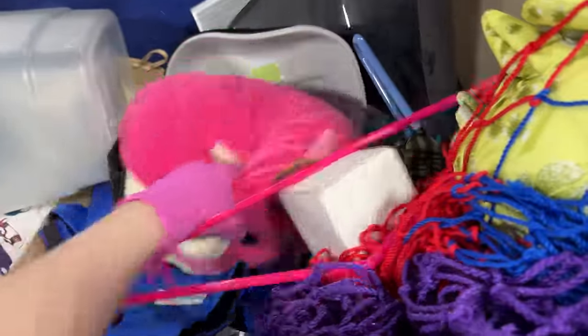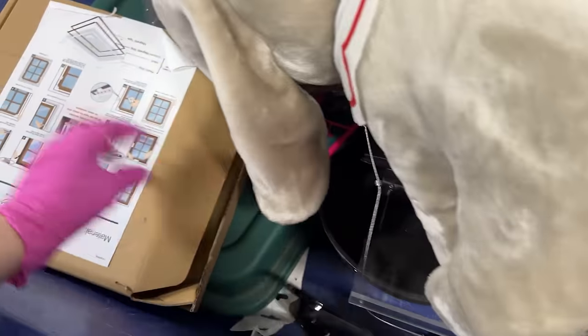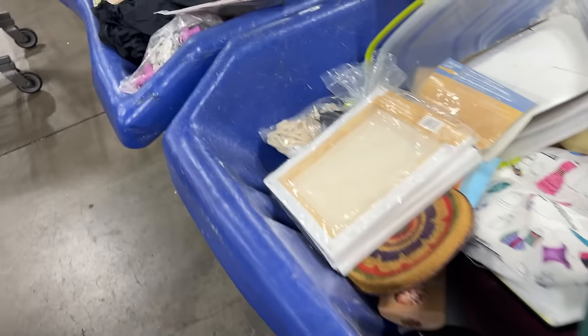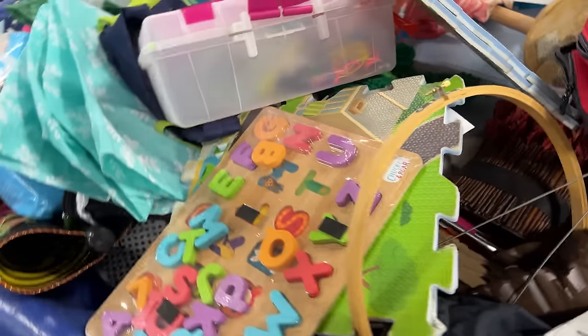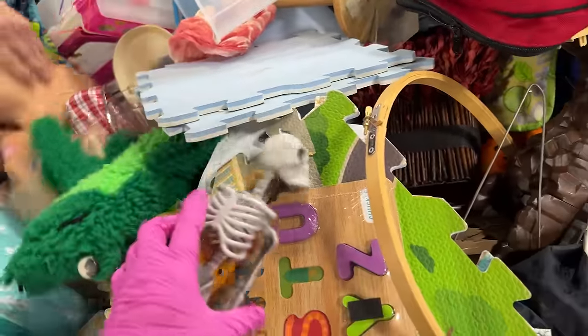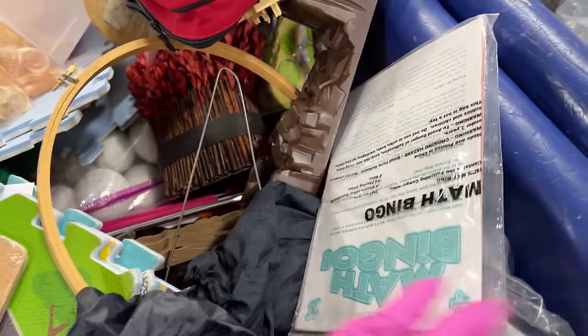A Squishmallow, an umbrella, really tangled up, some hangers, boxes. Lots of knickknacks in here too. There's a skeleton. Nice skeleton.